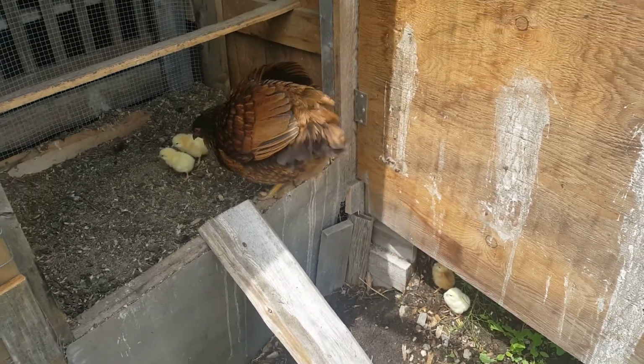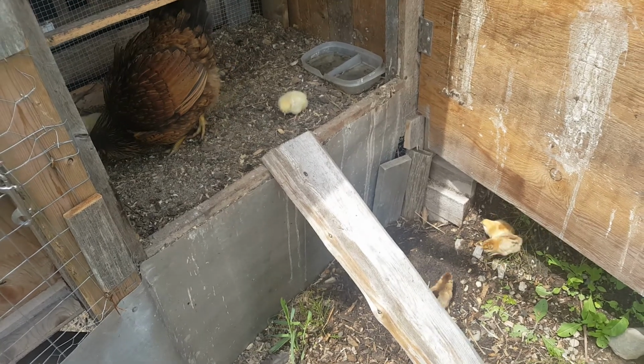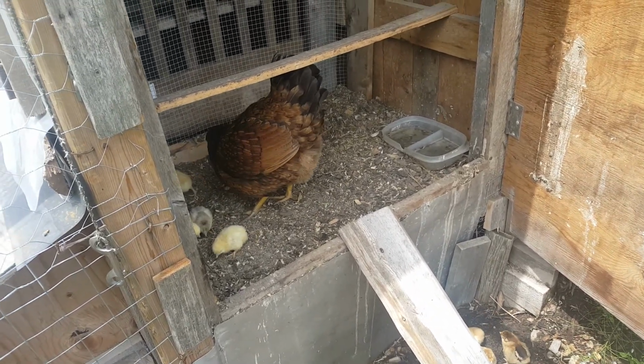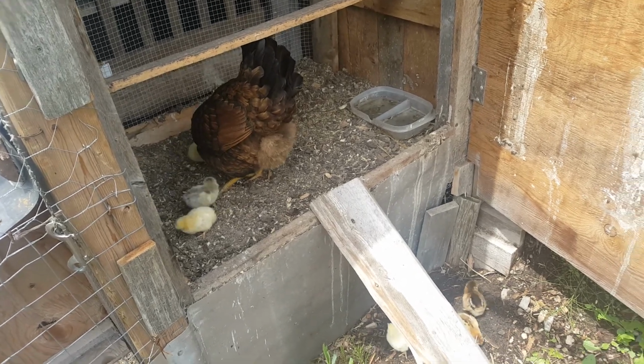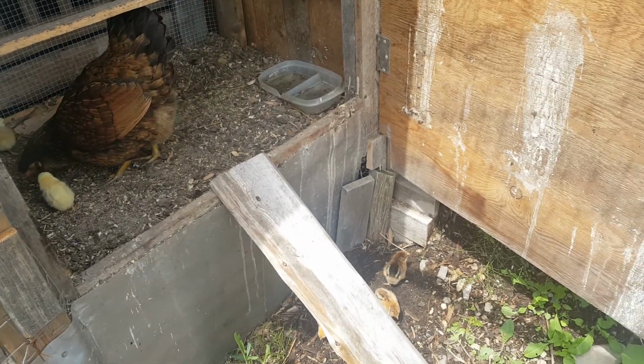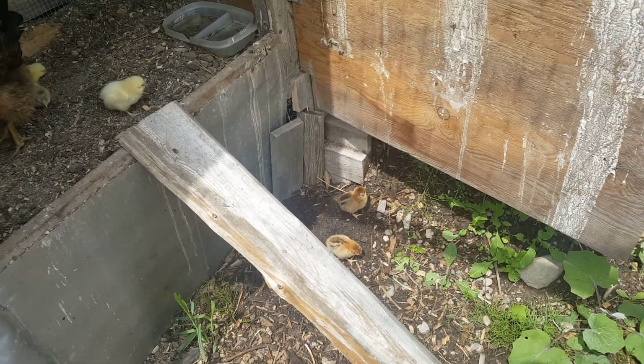So she's a real mother hen, I guess. If I get too close, she doesn't like it at all. Like, she kind of lets me know. She kind of takes off, or either pecks me or bites me. She's not happy at all with it.